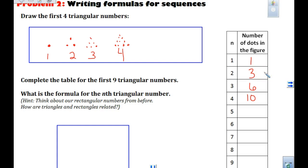So anytime we're looking for patterns, I want you to see if you can start seeing any patterns yet. See if you can fill in your table. Okay, so how did I get this 1?